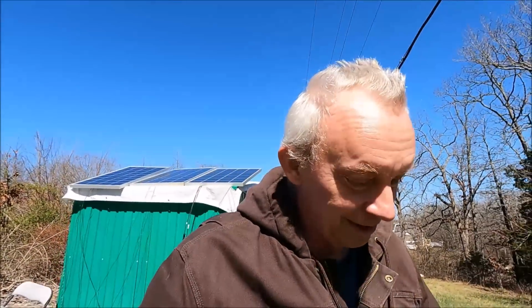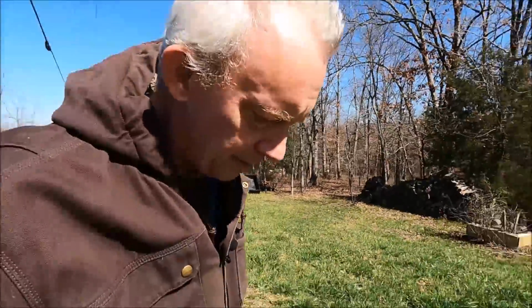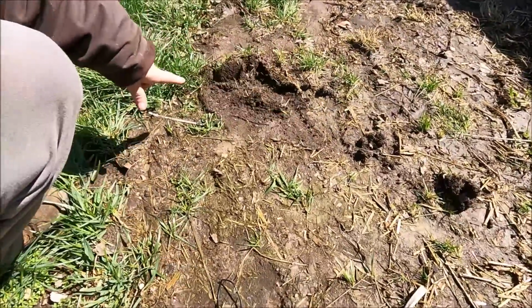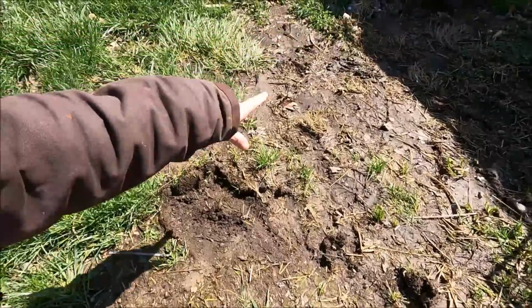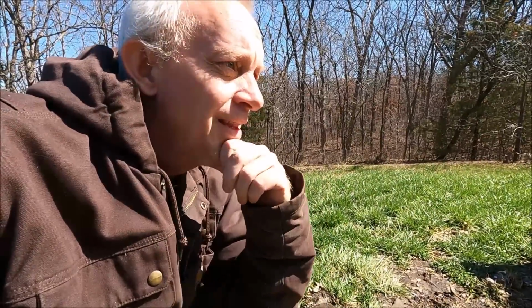Now, one thing I wanted to mention, so the other day, I guess it was a few nights ago, I was in the chicken run. Chickens go to sleep by themselves. Look at this. Something's out here digging. So yeah, there was some sort of wildlife. There's marks over there. The chickens put themselves to bed probably about 7 o'clock at night.